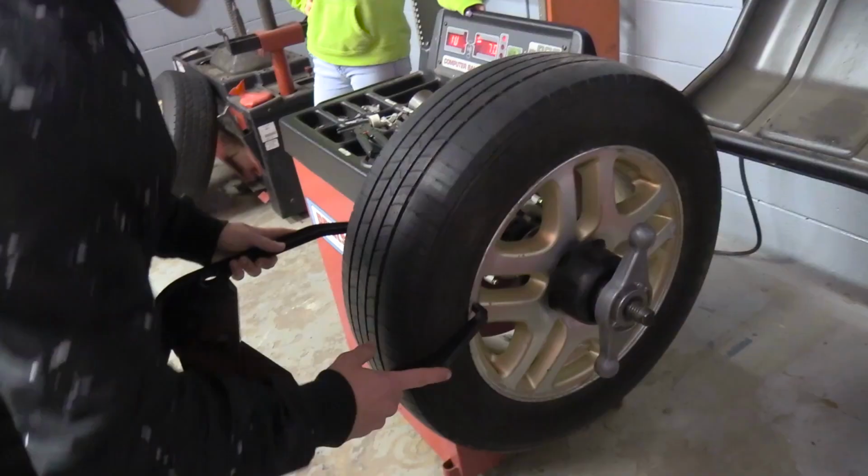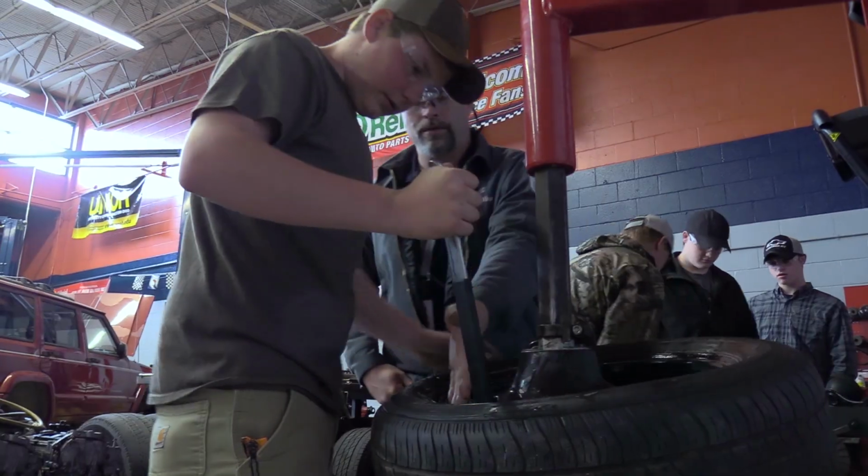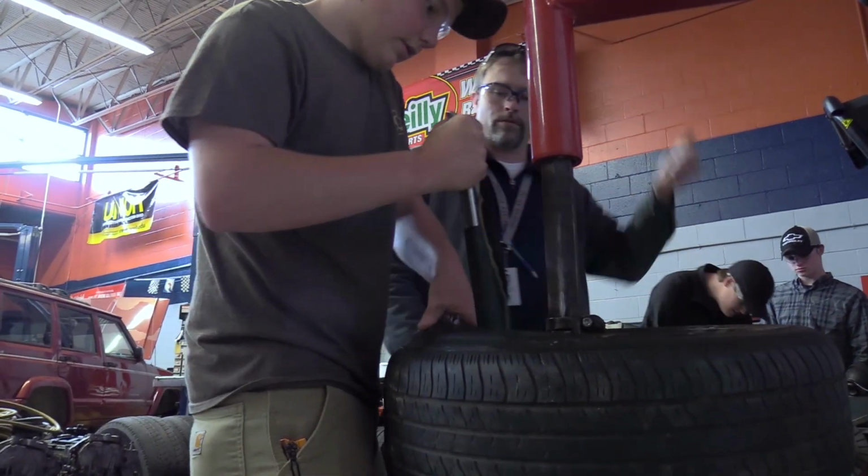It's a great program. Definitely if you're into vehicles, I would definitely get into it. It does teach you a lot. Other than that, it's a great class.